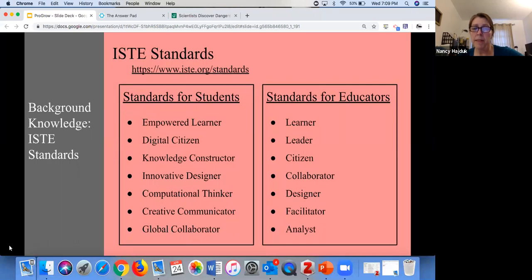So the ISTE standards, that's the International Society for Technology in Education, created standards for students, educators, administrators, and tech coaches. We're just going to look at the students and educators today. These really aid in choosing your tools. They align with and achieve the learning goals, and that's what we need them to do. The keywords on the screen describe the main components for both of these sets of standards. Let's talk for a second about these ISTE standards.